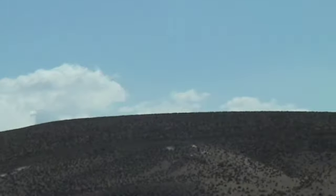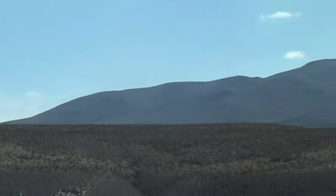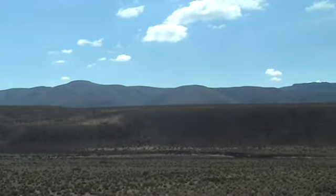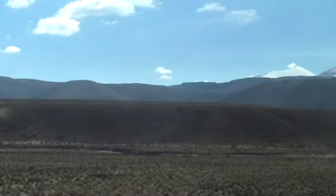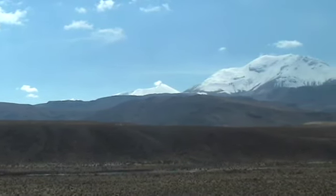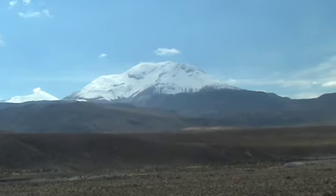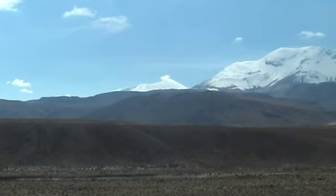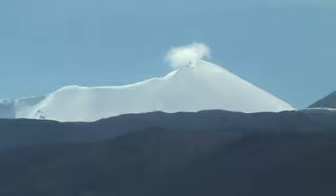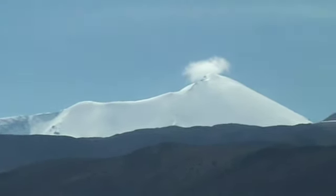I'm just going to pan down again towards the south here to look at the volcano that we're getting really close to. Actually, a couple of them. There they are. I'm going to focus closely on this one so you can see how the perfect original cone has been literally carved away neatly by whatever explosion did that.